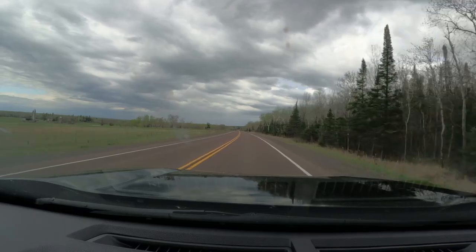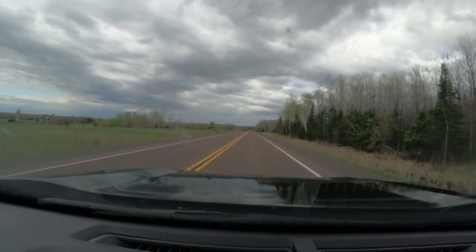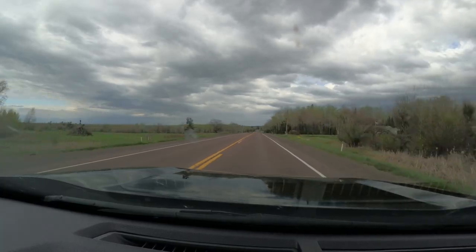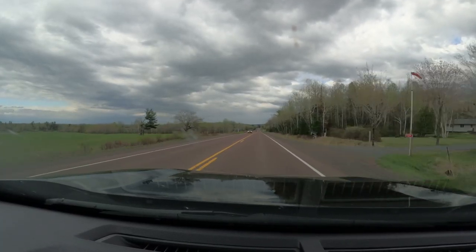I just have to remember. Like I said, I didn't even know that I was going by it. Oh, that's kind of cool. Some little eagle statues there.